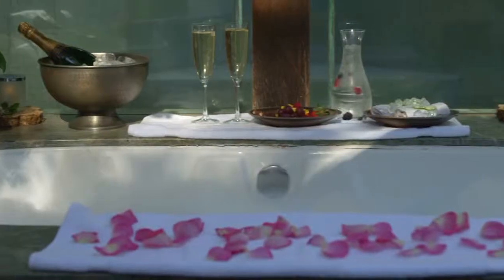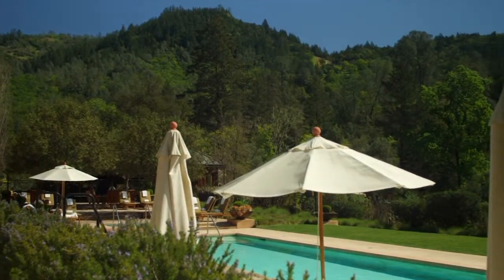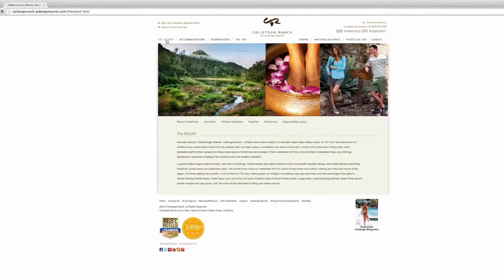Simple, elegant, natural. Come get your peace of mind at Calistoga Ranch. To find your peace of mind, check out calistogaranch.aubergeresorts.com.